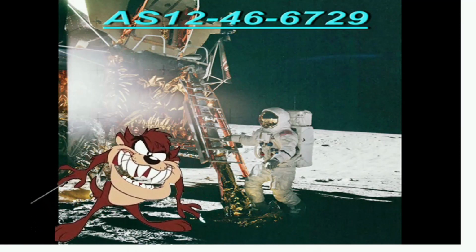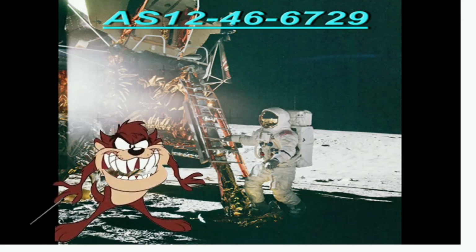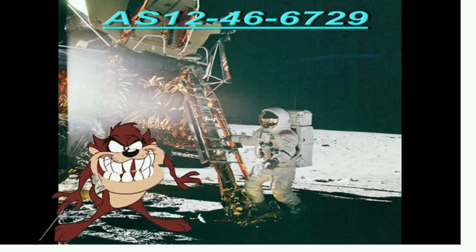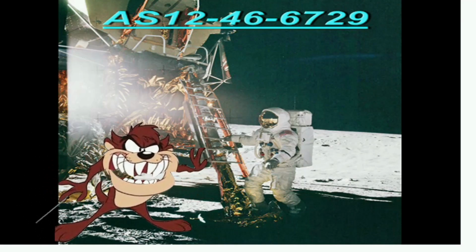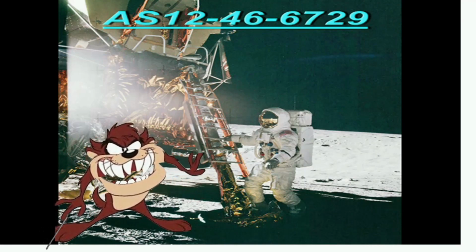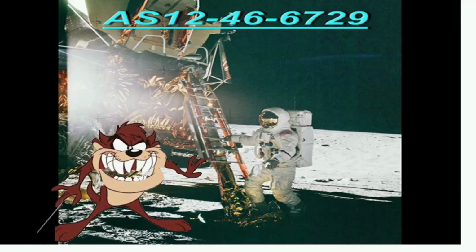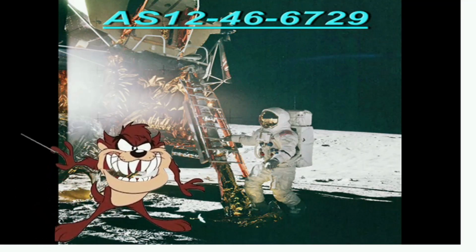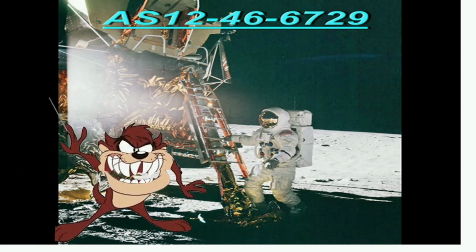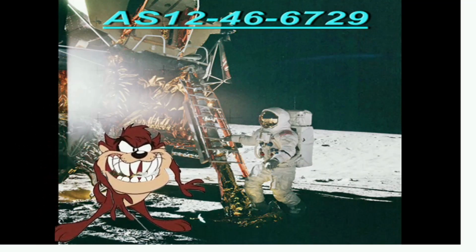Undeniable evidence, okay? Now, what I want you to pay particular attention to here is the ladder. Just look at the ladder, folks. It's not going all the way down to the footpad. It is cut short. It's cut about 1 meter above the ground. Okay? So, let me ask any of you now. Any of you know why they cut this ladder short? Why didn't it go all the way down to the footpad?